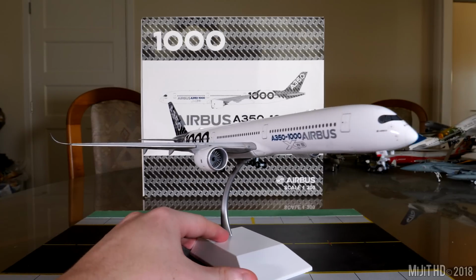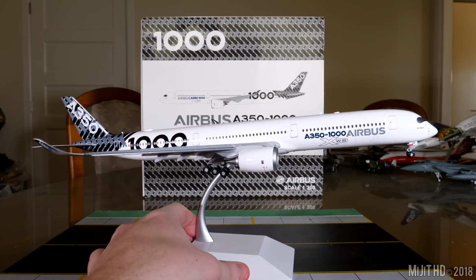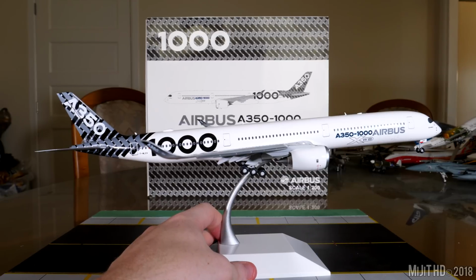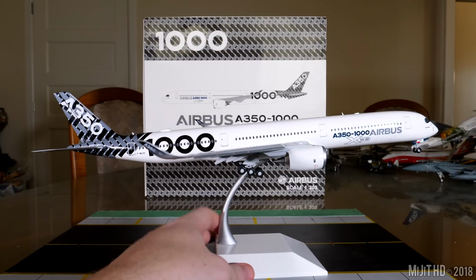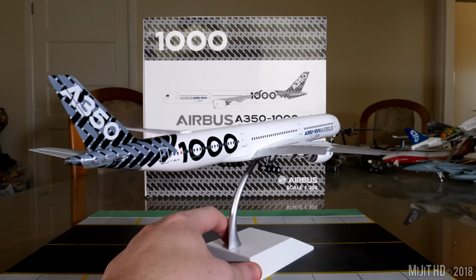Apart from it coming into Auckland, I would have got this model anyway because I think it's fantastic. It just looks so good. It looks so much better than the A350-900 in my opinion. It just looks well balanced, and aesthetically pleasing.